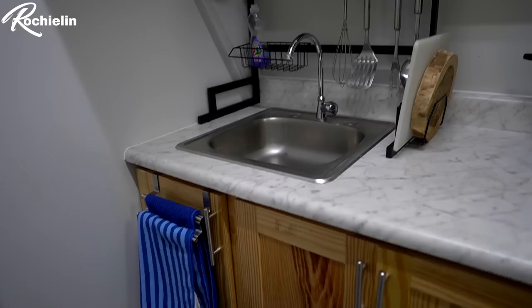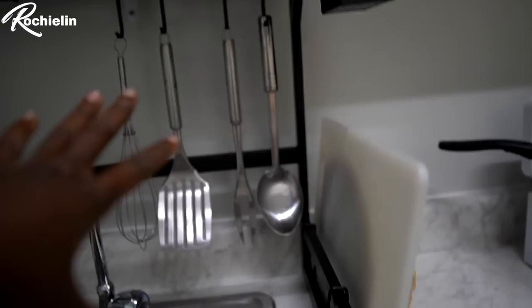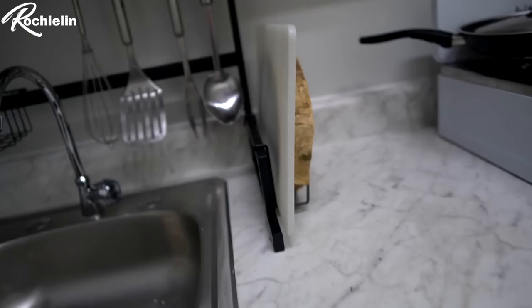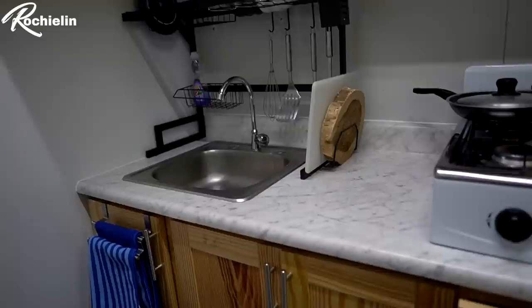So in here you would put the sponges with the soap and whatever else that you use to wash the dishes. And as you can see, I have these stacked right here. I have cups and I have bowls behind. I have a small saucer and of course two cutting boards, because who needs one? And still leave some room on the counter space. And this is a 4-burner cooktop. So, the progress.